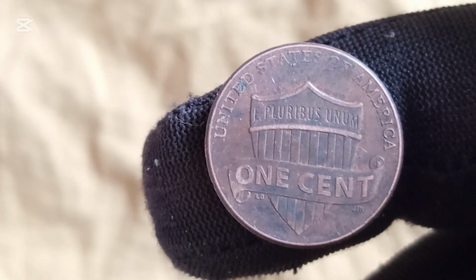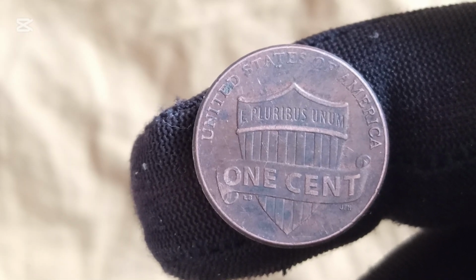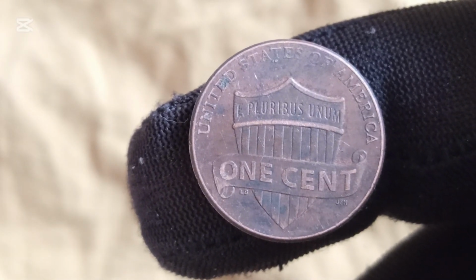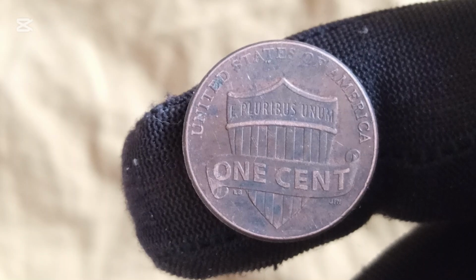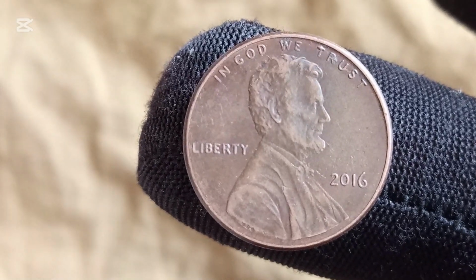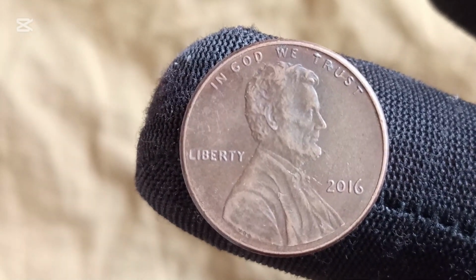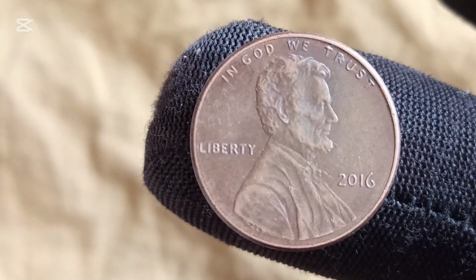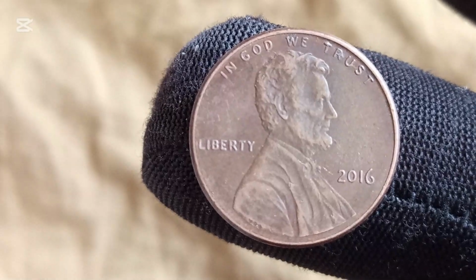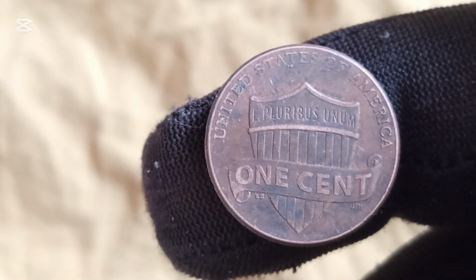Today, we're diving into a coin that's probably sitting in your drawer, jingling in your piggy bank, or maybe even lying under your couch cushions. Yes, we're talking about the 2016 Lincoln penny, a coin so common, yet with secrets that could make you a small fortune. You won't believe how much some of these are selling for. We're talking hundreds, even thousands of dollars, so buckle up, coin hunters, because what you're about to learn might just change the way you look at your spare change forever.